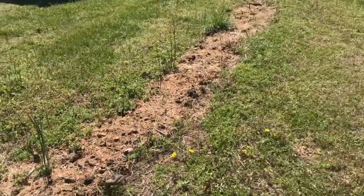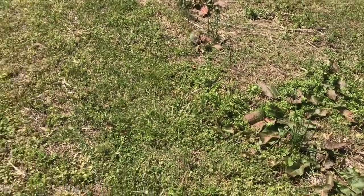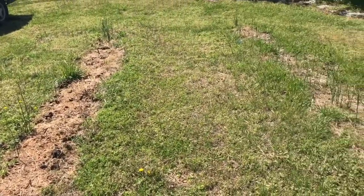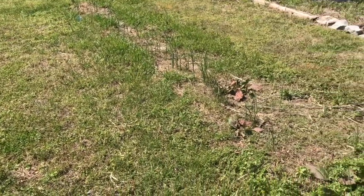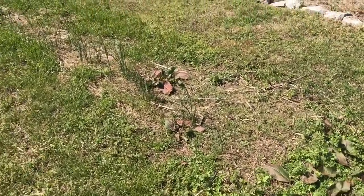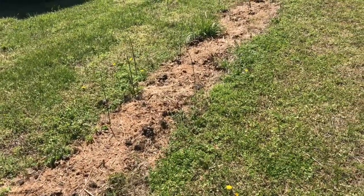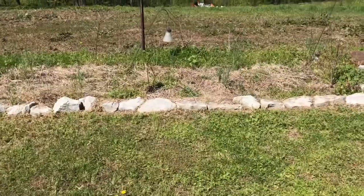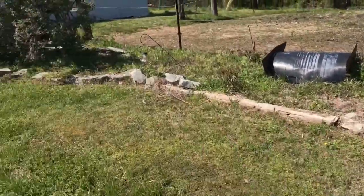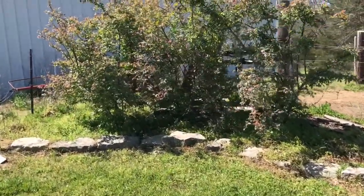We have two rows of asparagus. Since the other day there was such a big cold snap, they did get frost on them, so they'll just have to grow back. We have a row of regular asparagus, and then half a row of purple. And as you look up here, we have some blueberry bushes started. We also have a few blueberry bushes already started.